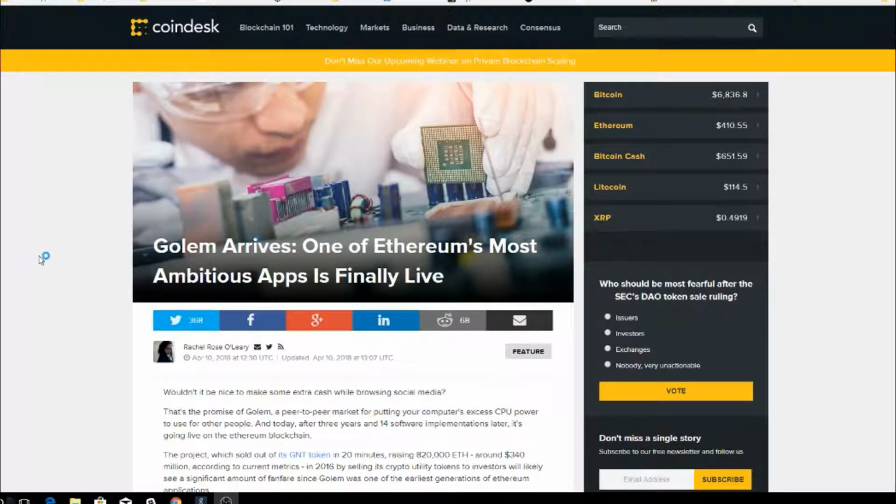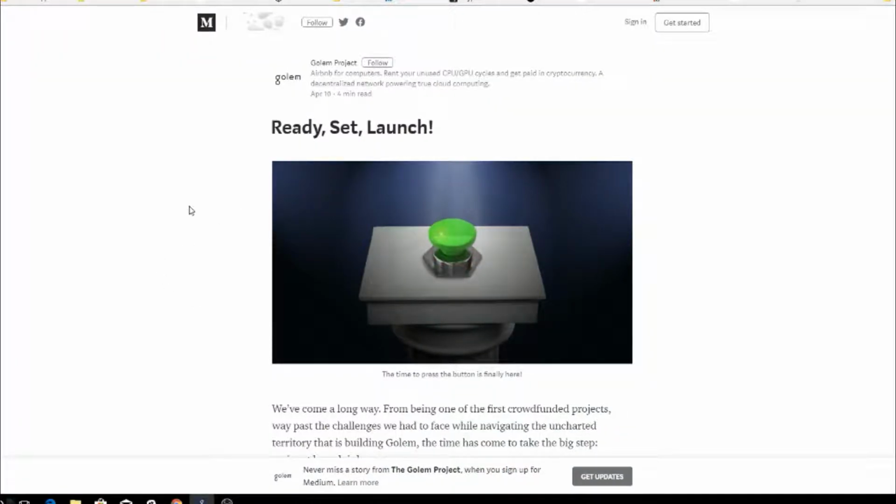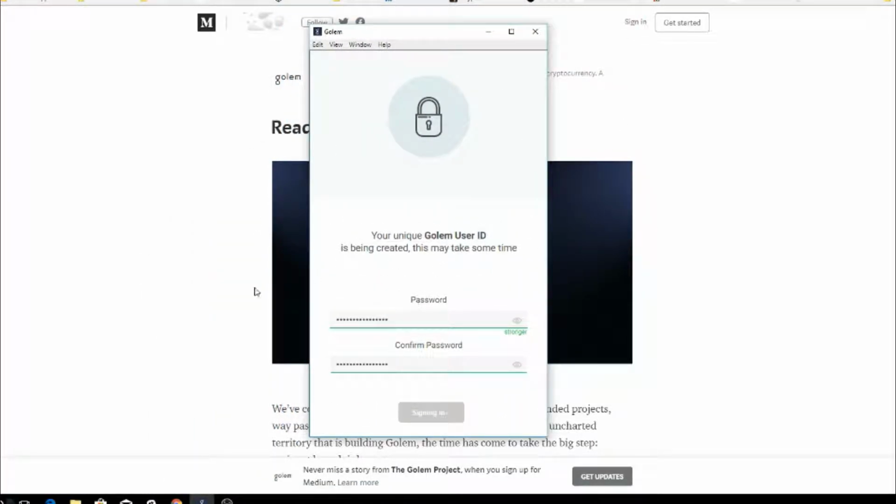It's been about 2 years now since the Golem ICO, so it has actually been quite a long time coming. They have a Medium post that breaks down everything to do with their platform and their beta. As you can see, I set up an account. I downloaded the beta on my PC, and I'm definitely going to be testing it out.